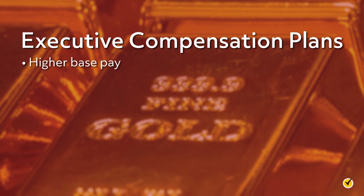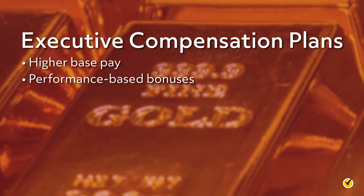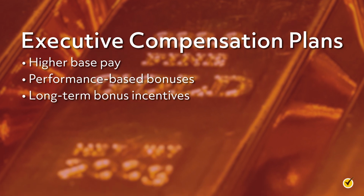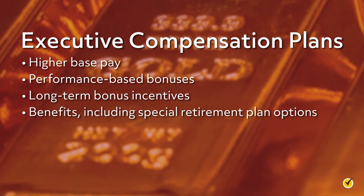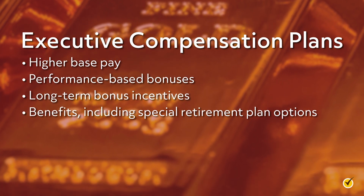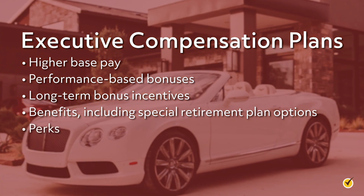Base pay, paid at a much higher level. Bonuses, performance-based. Long-term bonus incentives, stocks, etc. Benefits. The benefits of an executive are similar to employees' plans with the exception of special retirement plan options. Perks, referred to as prerequisites.